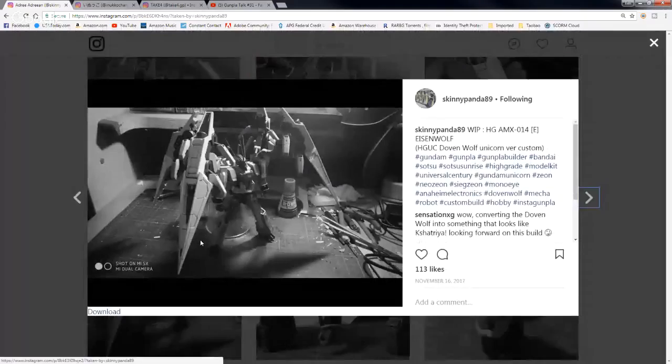Adri's actually working. He's calling this the Eisen Wolf. Now, I don't know if that's canon or not. I'm not really familiar with it, but I think it looks badass, to be quite honest. He's using these pointy, shieldy things from, what's the armor from IBO? Yeah. Do you know the name of that, Zach?